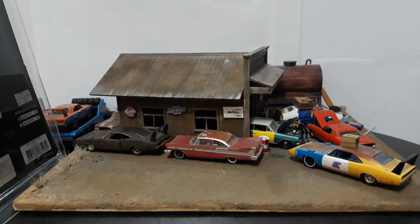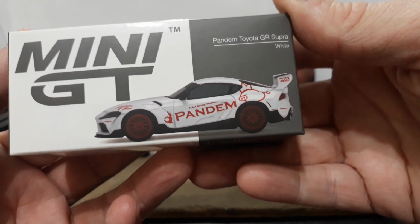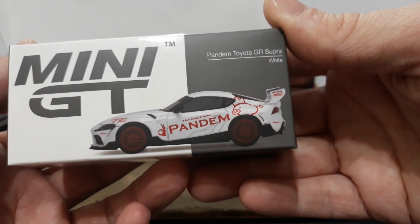These are very rare cars that probably you're not going to find in the States. You'll probably be able to find them on eBay, maybe, and you'll get them most likely from Hong Kong or Japan. One being, this was the newest release of rare cars, the Pandem Toyota GR Supra, the MK5 Supra, but this is for the ToyEast. I guess convention, whatever it is.